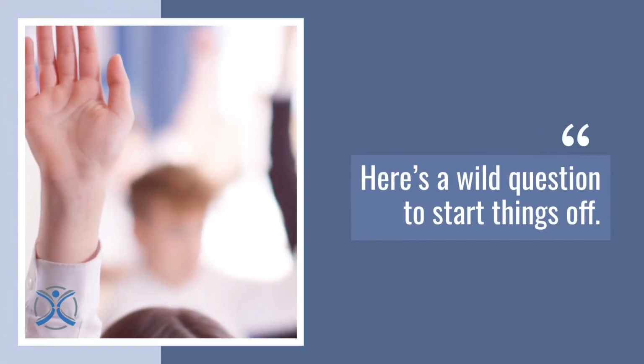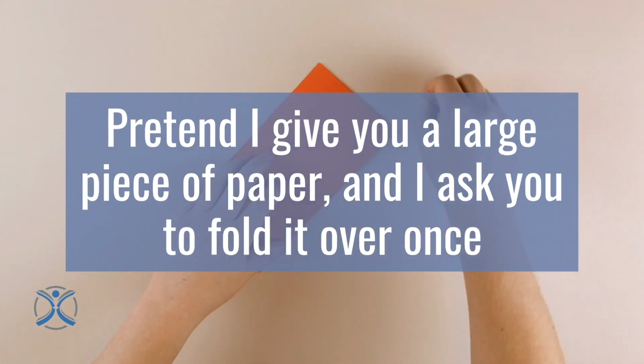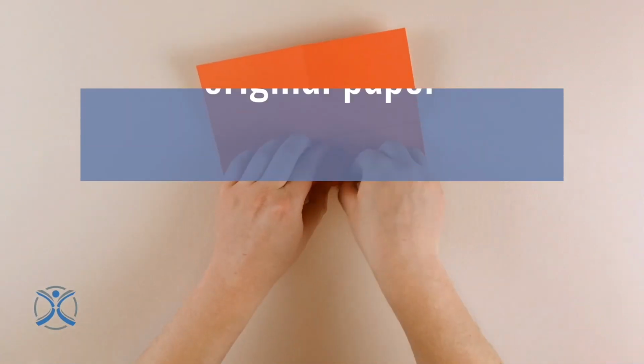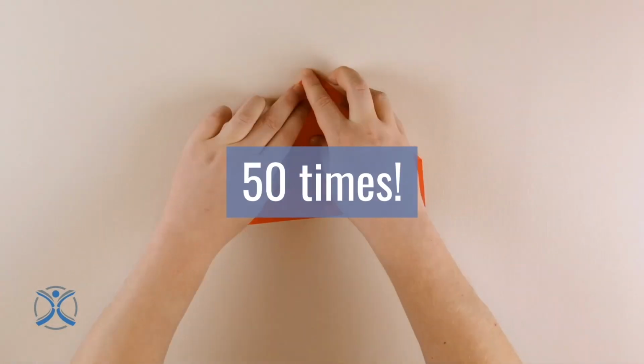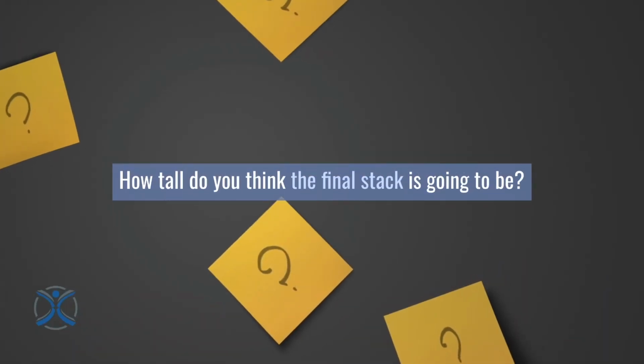So here's a wild question to start things off. Pretend I give you a large piece of paper and I ask you to fold it over. And then I ask you to take that folded paper and fold it again and again and again until you have folded the original paper 50 times. How tall do you think the final stack is going to be?